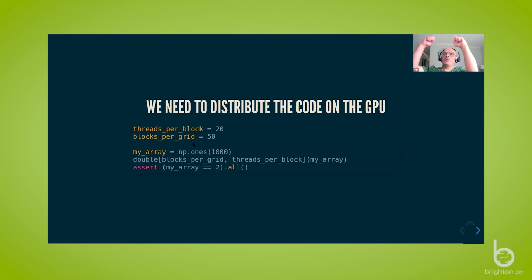You have to divide the computation in blocks, and you have to specify how many threads you want per block. Preferably, if you have an array of a size of 1,000, you want a number that is the same. If not, your code has to be a little bit more complicated, but I don't have time to delve into that, and it's not very important at a conceptual level. So instead of calling the function double, you call with this slightly uncommon syntax, where you say, I have these threads per block and these blocks per grid.